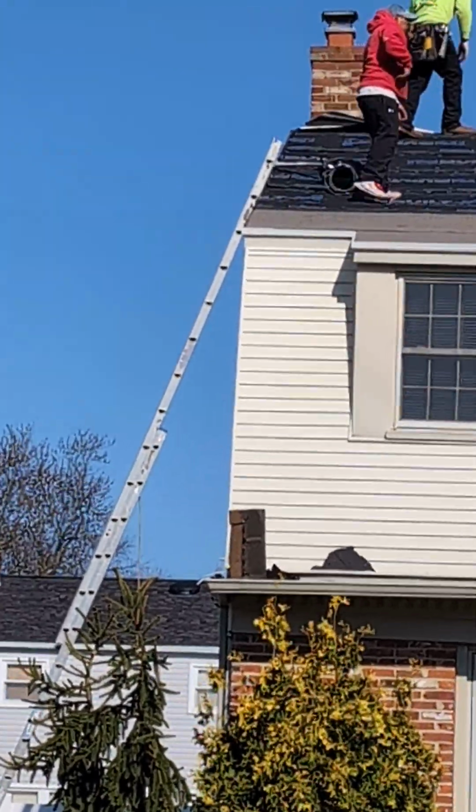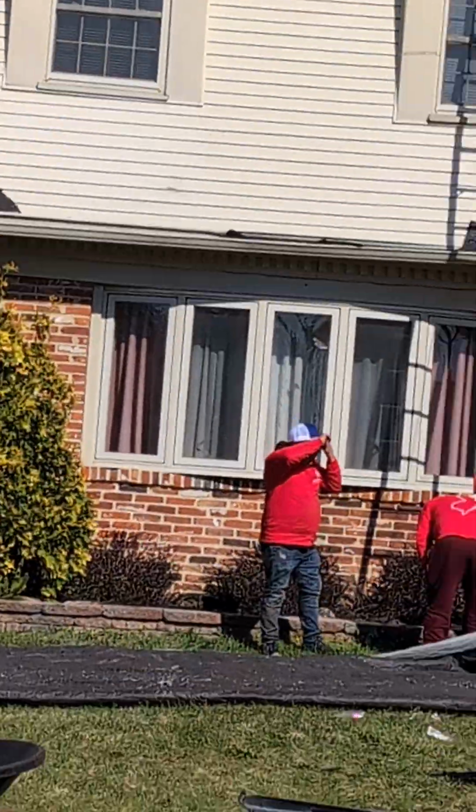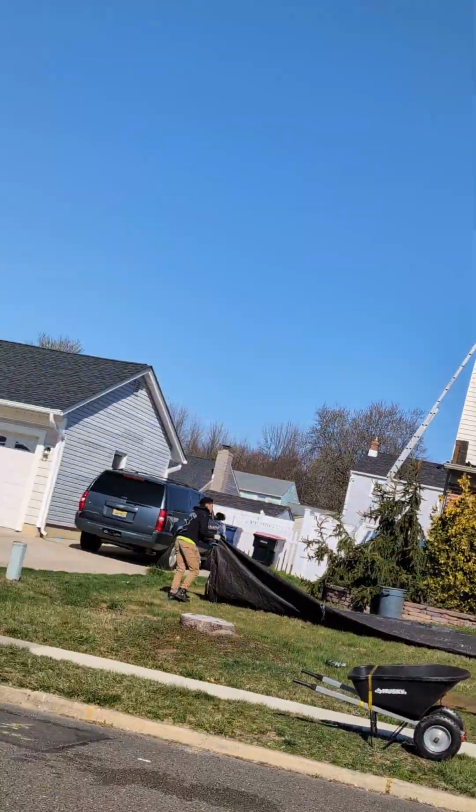Attention is being given to the chimney right now. Keep in mind the proper way for that chimney to be dressed: it has to be ripped out, cleaned, and then we will use a combination of ice and water shield, silicone, step flashing, and then we'll use some thin trim coil to dress it as far as the finishing, the skirt, is concerned.